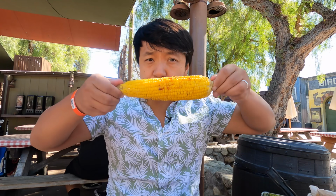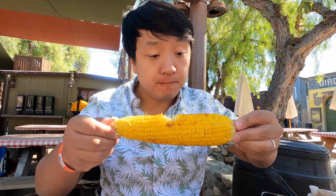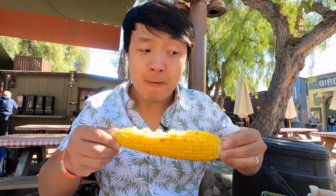This is amazing. This is like restaurant. This is better than some restaurants. A lot of times restaurants will bring you a piece of chicken that tastes like cardboard. Wow, this really surprised me. And then of course, on the side I got fire roasted corn. Sweet, buttery, juicy. This is a good meal. This is a really good meal.